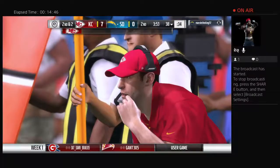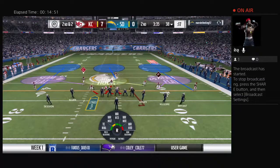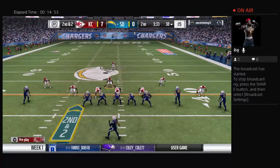Partner, nothing complicated here. This is just a pretty simple drag route. You're exactly right, Brandon. Instead of throwing it downfield, they just throw it underneath and let the receiver do the work.